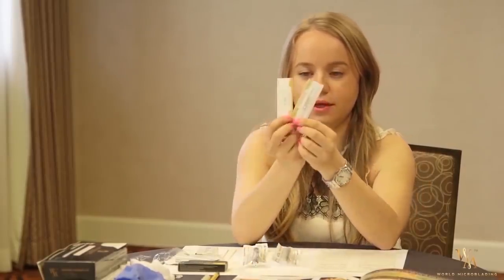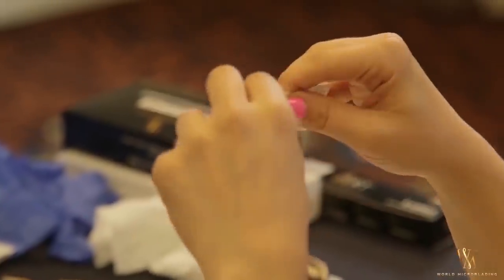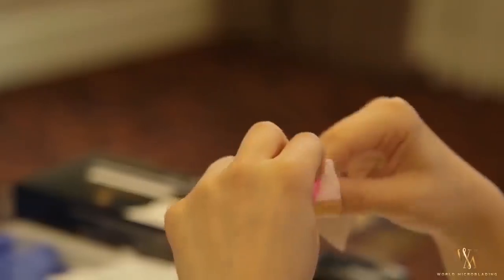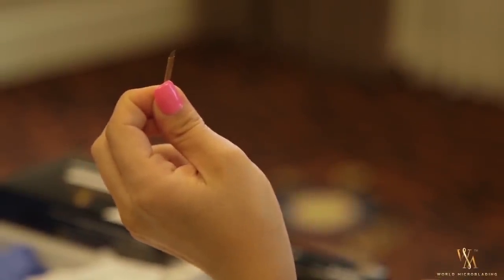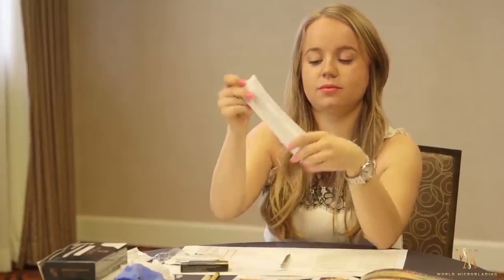Again, the two blades, the difference between flexible and non-flexible blade. This is the flexible blade. And this is the hard blade. This is the hand tool holder, single grip. And this is the hand tool holder, double grip.